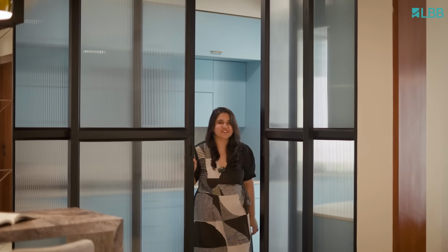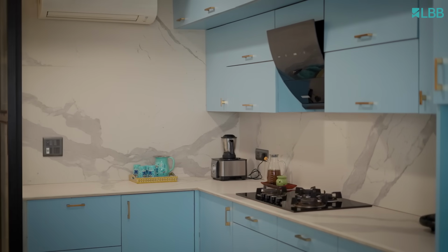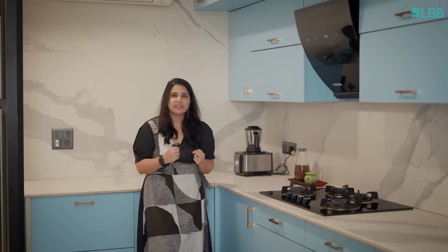Let me walk you through my kitchen. I was very sure that I didn't want darker tones in the kitchen. Why? Because this space gets very little natural light, and that too only during the morning hours. So I was under the impression that if I went with darker shades, the place would look very daunting and dingy during the evening time.